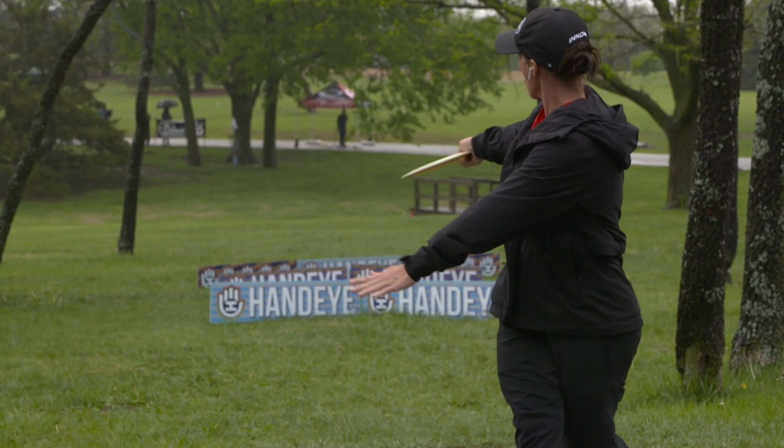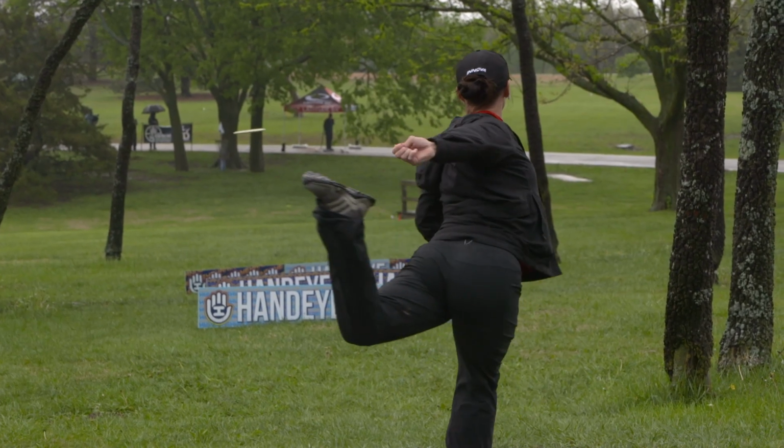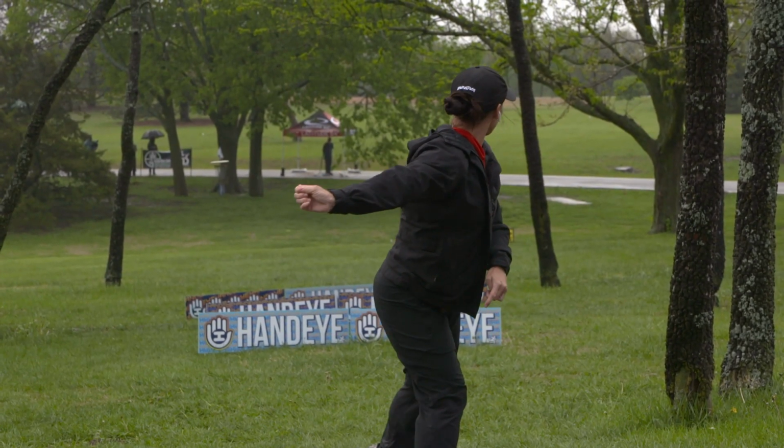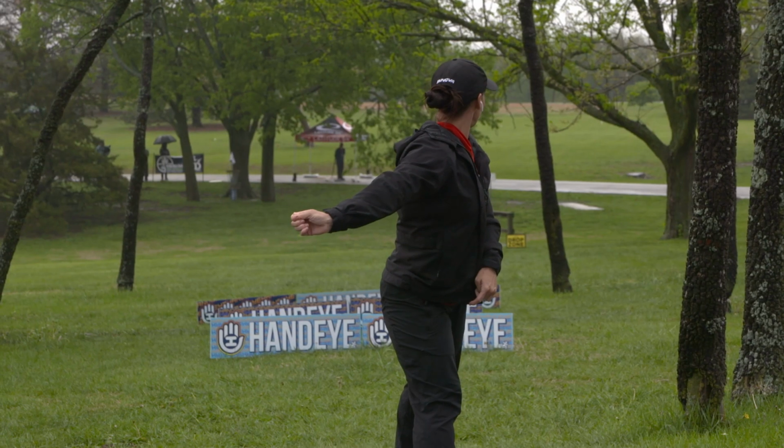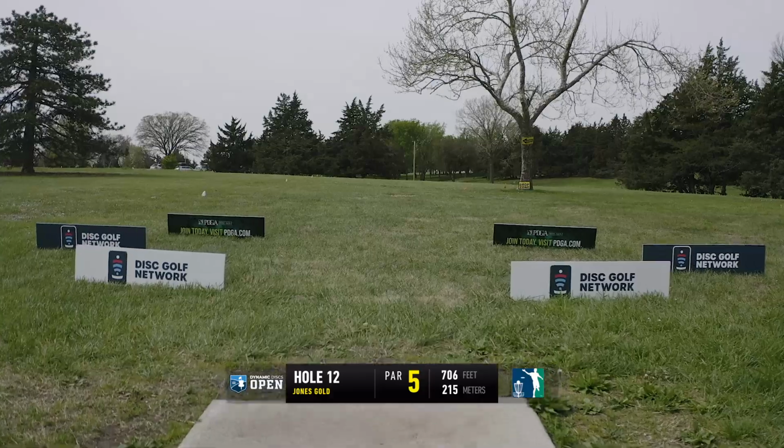Get a look at Jen's T-bird rip. Signature Jen Allen form. Gosh, her elbow inverts. Is she double jointed? I don't know. I don't think so, but it looks like it. That's awesome. Hole 12, where are we going, Sarah?